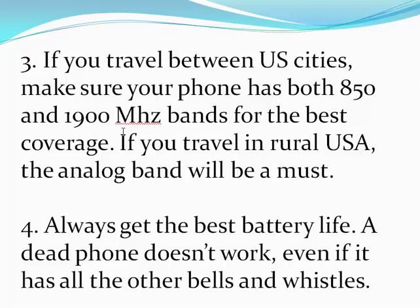If you travel between U.S. cities, make sure your phone has both 850 and 1900 megahertz bands for the best coverage. If you travel in rural areas of the U.S., make sure the analog band is present on the phone. That's going to be a must. You're going to really need that. Otherwise, you won't have hardly any coverage at all in rural areas.